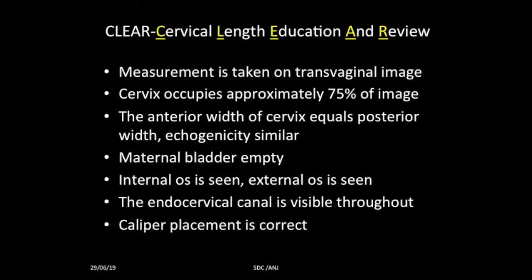So what are the guidelines? It is of course a transvaginal image. You should magnify the image so that it occupies 75% of the screen. The anterior width of the cervix will equal the posterior width. Echogenicity should be similar. Bladder should be empty. Internal os and external os should be clearly seen. Endocervical canal is visible throughout, and caliper placement has to be correct.